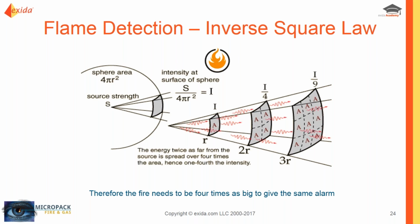I mentioned earlier on about the inverse square law. As I say, this is the absolute crux when it comes to flame detection mapping. The inverse square law stands up to around about 640 kilowatts in radiant heat output. Beyond that point, and with fires larger than that, we start to get saturation of the sensors, we start to get a little bit of noise across the detector, and essentially the accuracy starts to drop off.